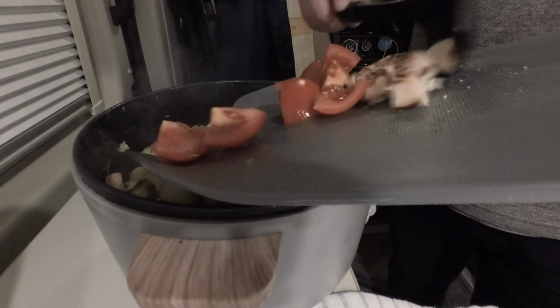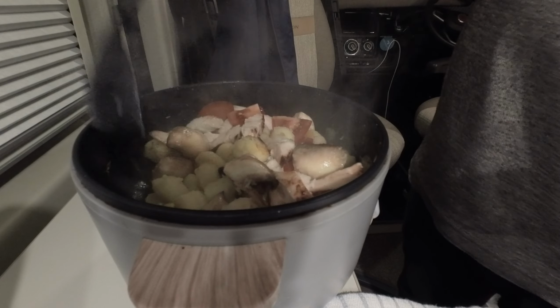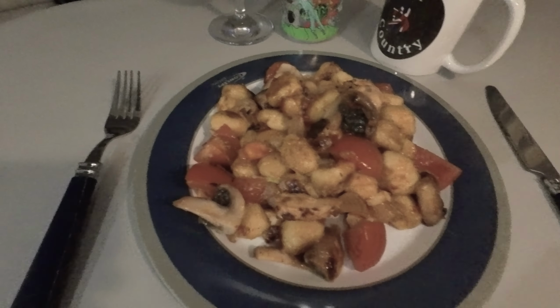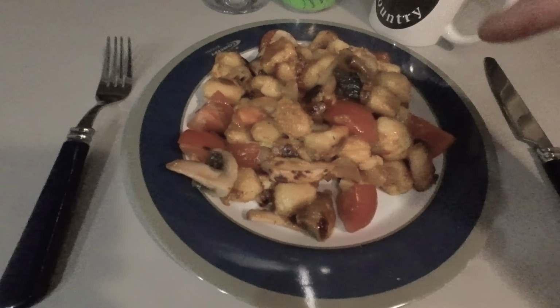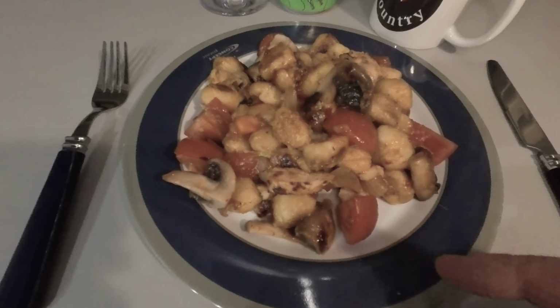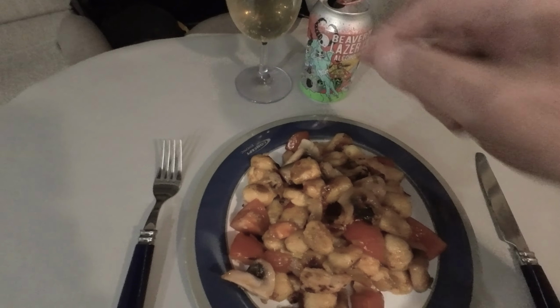The tomatoes in. Tomatoes and chicken. Leave that for a few minutes. Do its thing. Okay, the finished item, we've got our dinner, which is the gnocchi, the tomatoes, the mushrooms, the onion, the chicken, and the chili jam. Cup of tea, which we'll have in a bit later, maybe warmed up again, and our Beavertown alcohol-free beer.